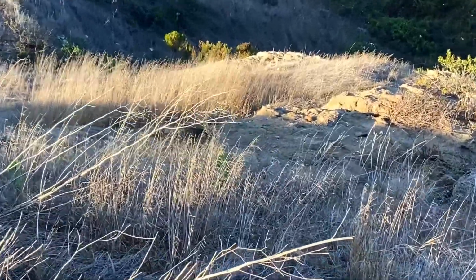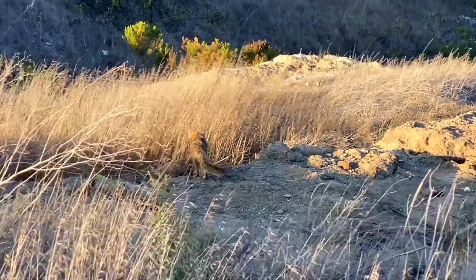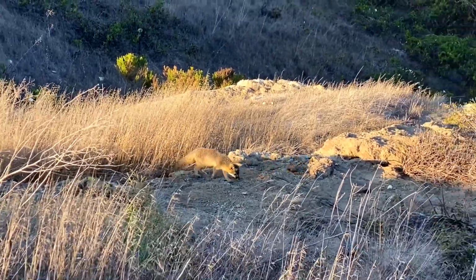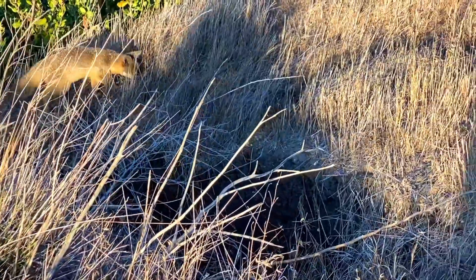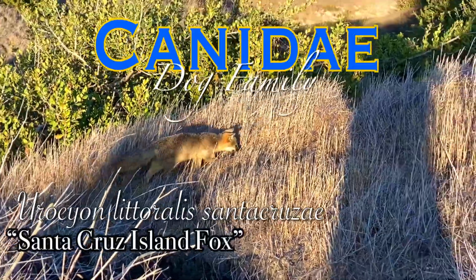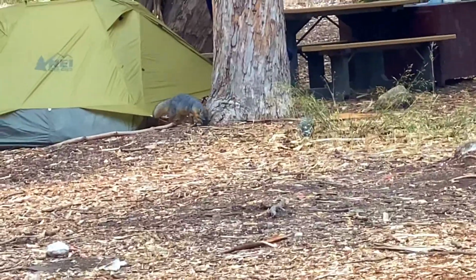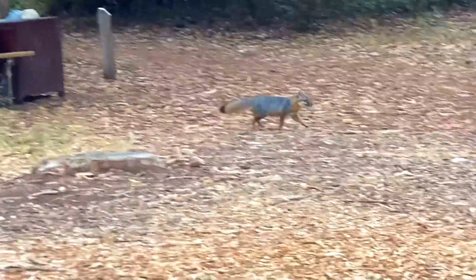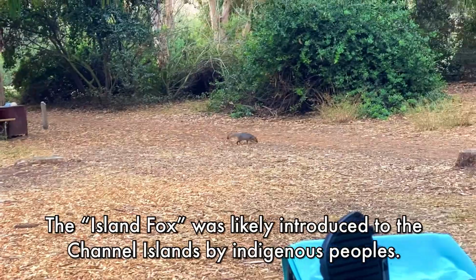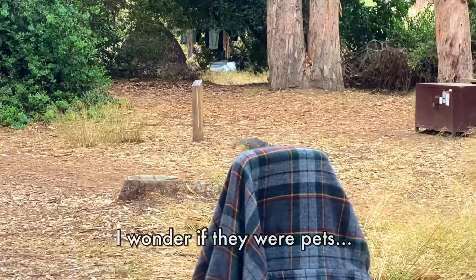What are you doing? Are you actually hunting for something? Not trying to steal people's food? You're a Urocyon littoralis. Offshoot of the gray fox that can be found on the mainland. Totally like a cat. Yeah, just making the rounds.